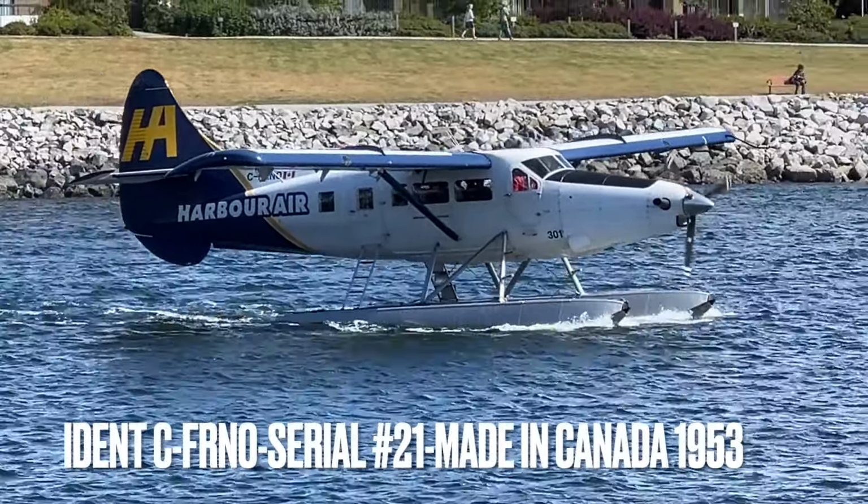This Harbor Air de Havilland Otter is ident Golf Hotel Alpha Quebec and is serial number 276. She was manufactured in Canada in 1958 and purchased by Harbor Air this past December 2023 from Superior Airways in Red Lake, Ontario.